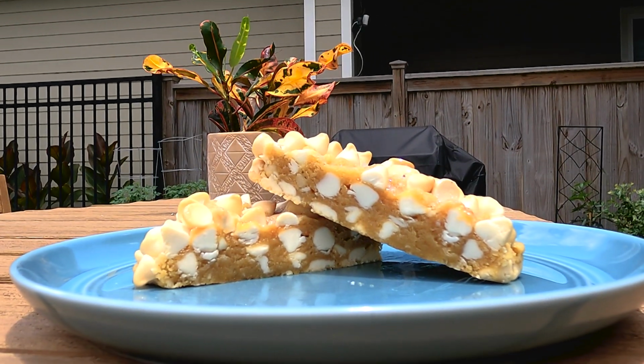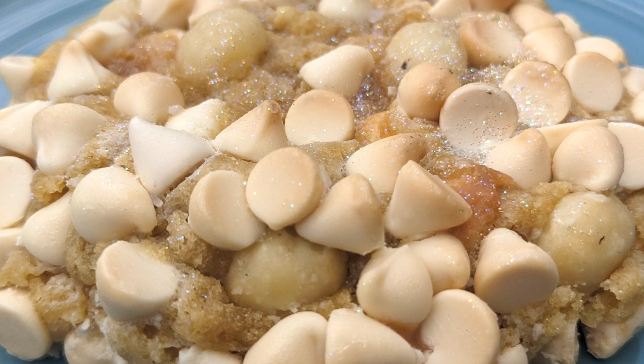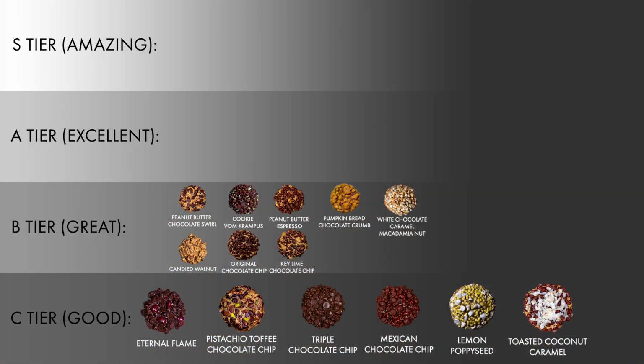I really wanted there to be more caramel flavor. Even when I tasted the macadamia nut, I feel like it was just a bit overpowered by the other flavors. It's tasty, but only enough to land itself in our B tier.